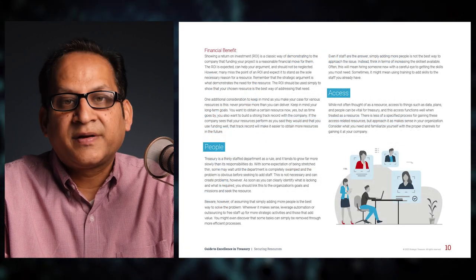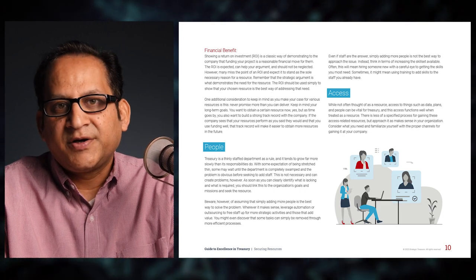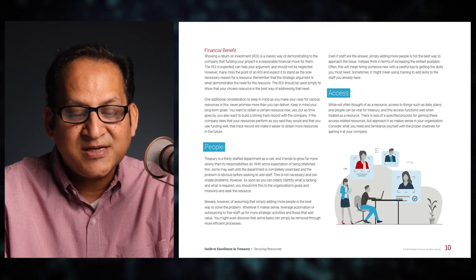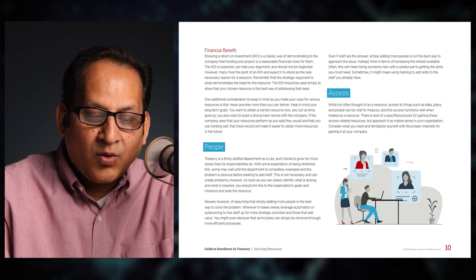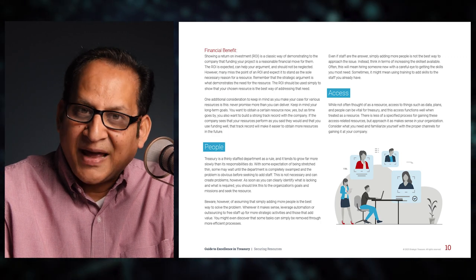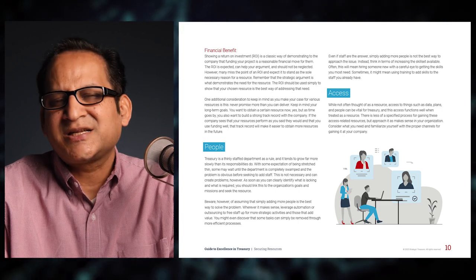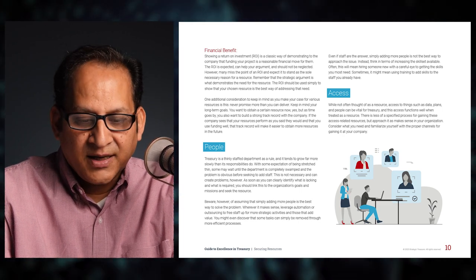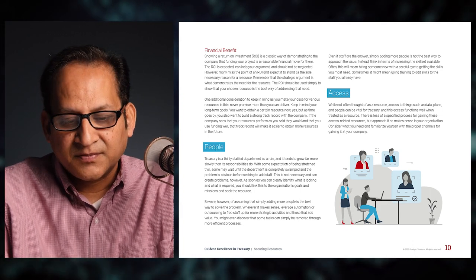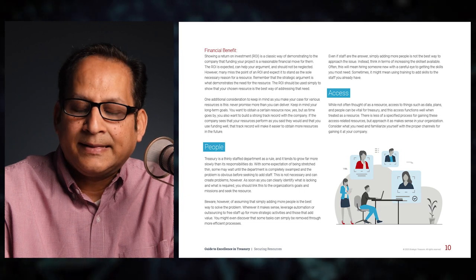The second important element is financial benefit. Showing a return on investment, or ROI, is a classic way of demonstrating to the company that funding your project is a reasonable financial move for them. The ROI is expected, can help your argument, and should not be neglected. However, many miss the point of an ROI and expect it to stand out as the sole necessary reason for a resource. Remember that the strategic argument is what demonstrates the need for the resource. The ROI should be used simply to show that your chosen resource is the best way of addressing that need.